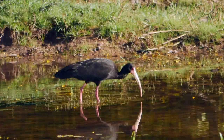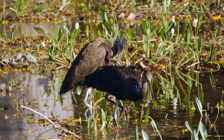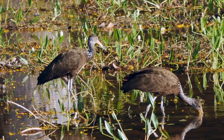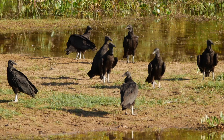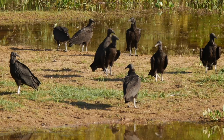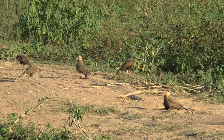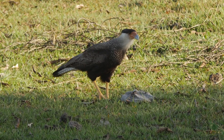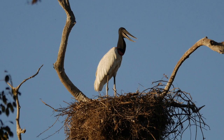A bare-faced ibis. A pair of limpkins. A perched white-winged swallow. A loafing party of American black vultures. And nearby, a flock of southern caracaras. Plus a jabiru on its enormous nest.